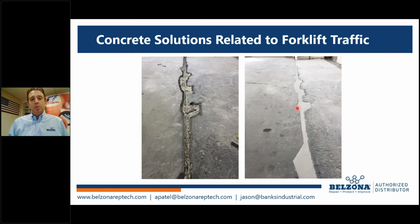Again, you talk about cure time. We went in on this site on a Friday afternoon, cleaned out all the old concrete. On Saturday morning, we put in our Belzona 4000 series, and this cement plant was fully operational come Monday morning at 5 a.m. when they opened.